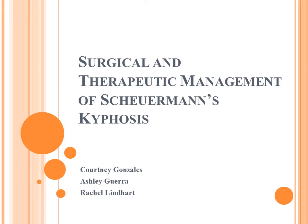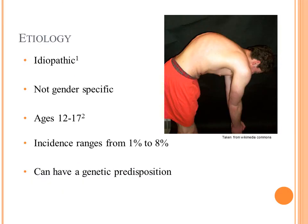This is a presentation on surgical and therapeutic management of Scheuermann's kyphosis. Scheuermann's kyphosis is idiopathic without a gender specification. The age ranges are from 12 to 17. Incidence ranges from 1 to 8%, and it can have a genetic predisposition.